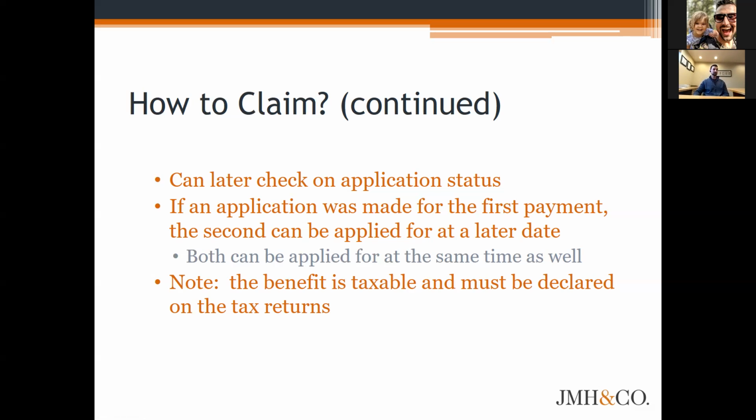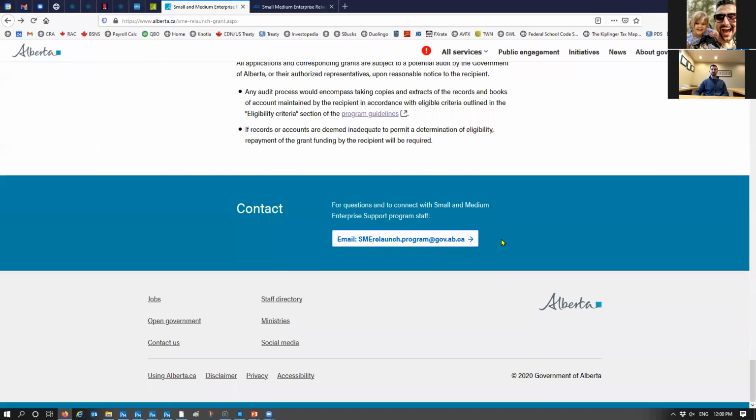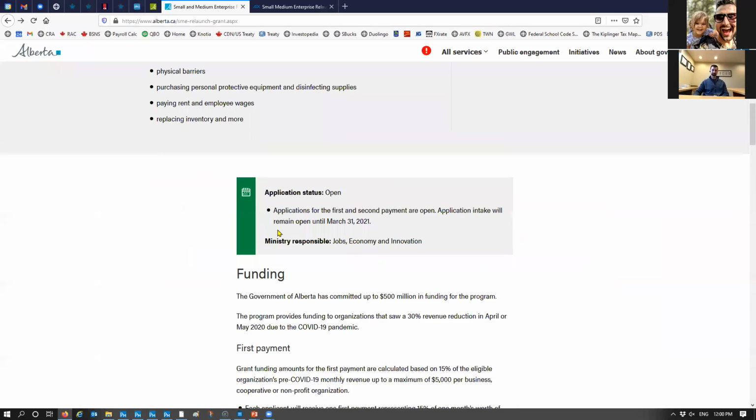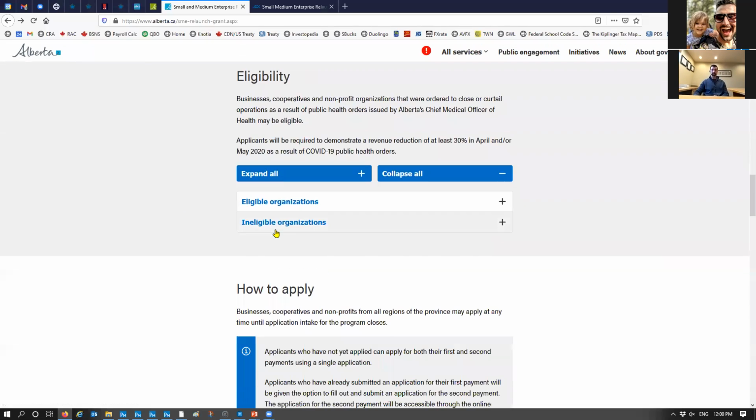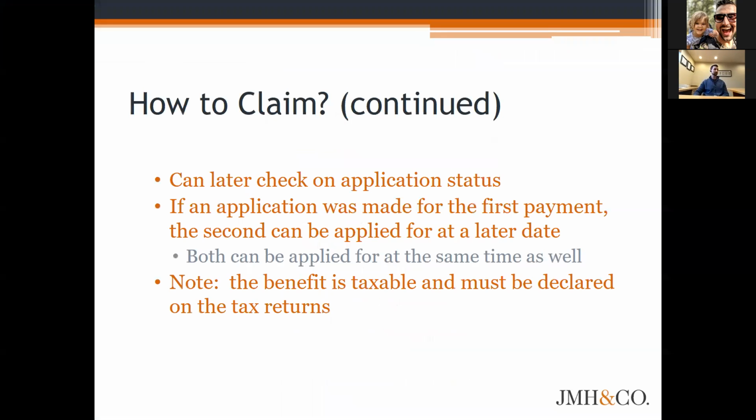So I'll bring open the web page here. So at the bottom here is the email I talked about. So in terms of applying, you can just scroll down to how to apply. And there's this nice little button, online application portal. Click on that, it'll move you over to your Alberta login and you can select apply. Let me bring it over here.